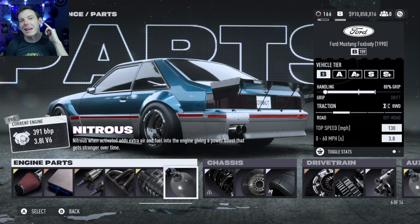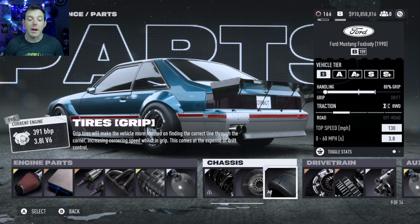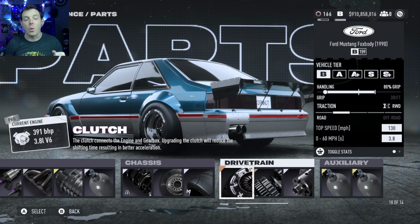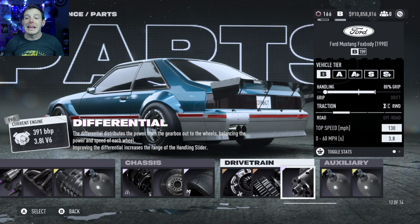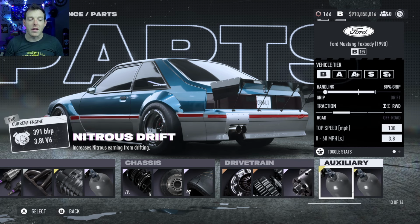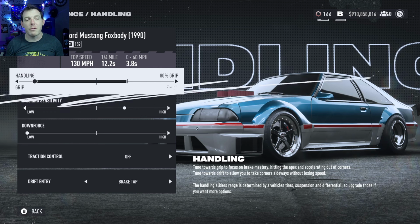So you get to slap in an Elite Platinum bottle of nitrous. As we always do, Elite Platinum road suspension, no brakes, don't worry about it. Elite Platinum grip tires. You are running the bronze stock clutch, and you need to make sure you put in the 4-speed Sport Bronze transmission. Otherwise, it does not fit. Elite Platinum differential, absolutely. That way you can get that 80% grip. And then auxiliaries, I'm running drift and I'm running grip, so that way I can get those micro drifts to get that best time. Overall, that's going to give you the Foxbody.